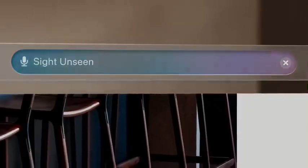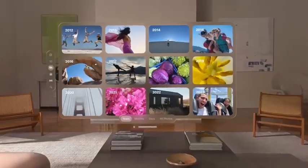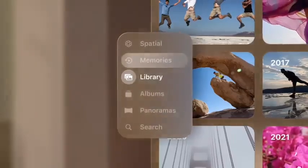3. Eye, hand, and voice control. Unlike other headsets that rely on physical controllers, Vision Pro offers advanced eye tracking, hand gestures, and voice commands for a more natural and intuitive interaction.